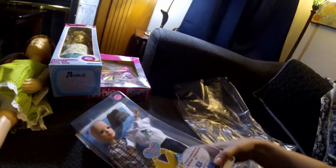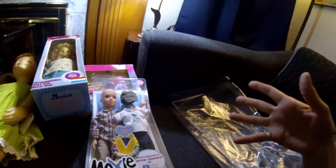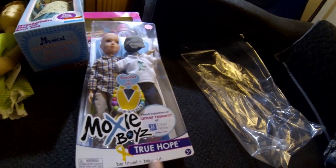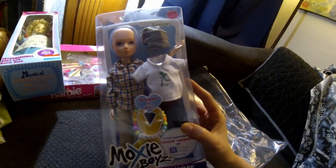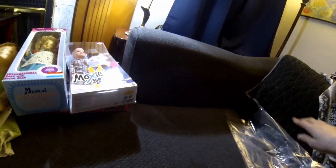Moxie Boys. So the Moxie dolls were fashion dolls that came with hats and wigs and different hairstyles for them. This is like a cancer one where he's got a bald head there. But yeah, this is a Moxie Boys. I think this was originally a charity doll, but he's cool. So I'll have to look him up. They're fashion dolls. It's a series of fashion dolls, just another company trying to compete with Barbie.